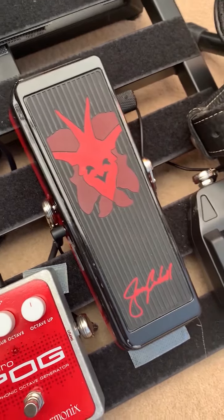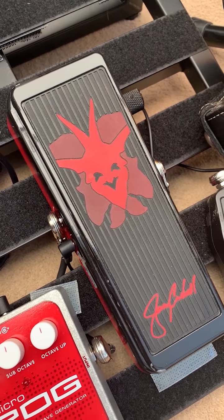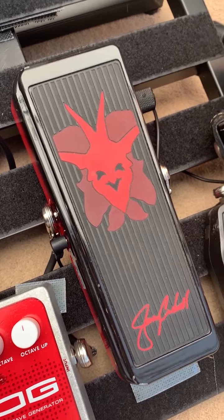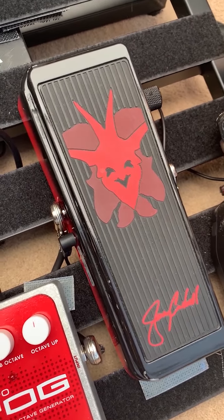The wah wah is the Jerry Cantrell, I believe, the Jerry Cantrell Wah Wah. I use it now and again. I'm not overly fussed with wah wah. I tend to forget that I've got it. So when I remember I've got it, I'll use it.